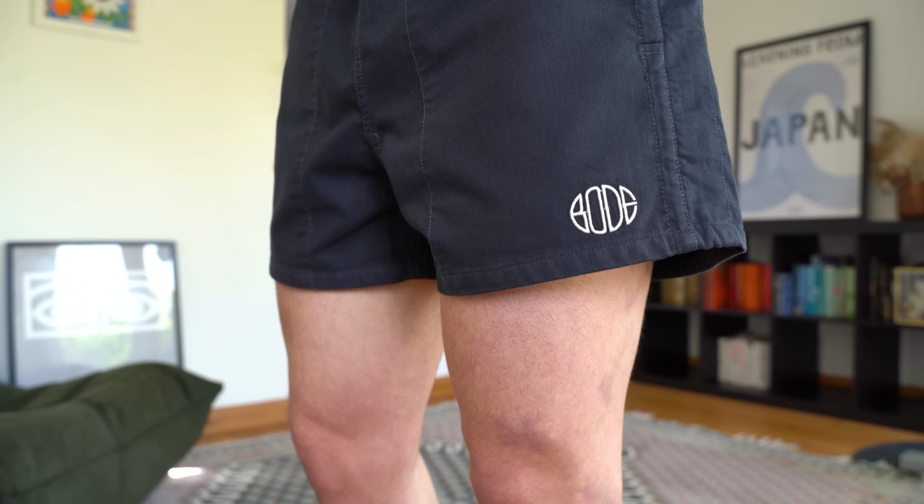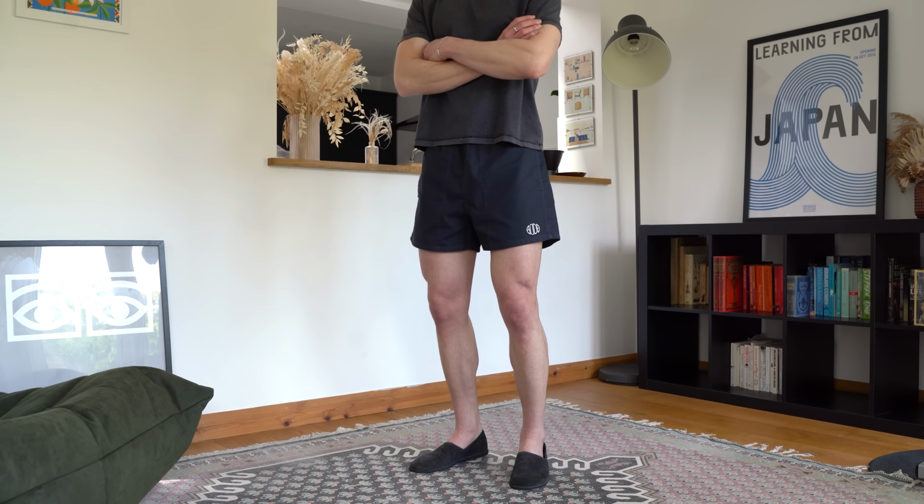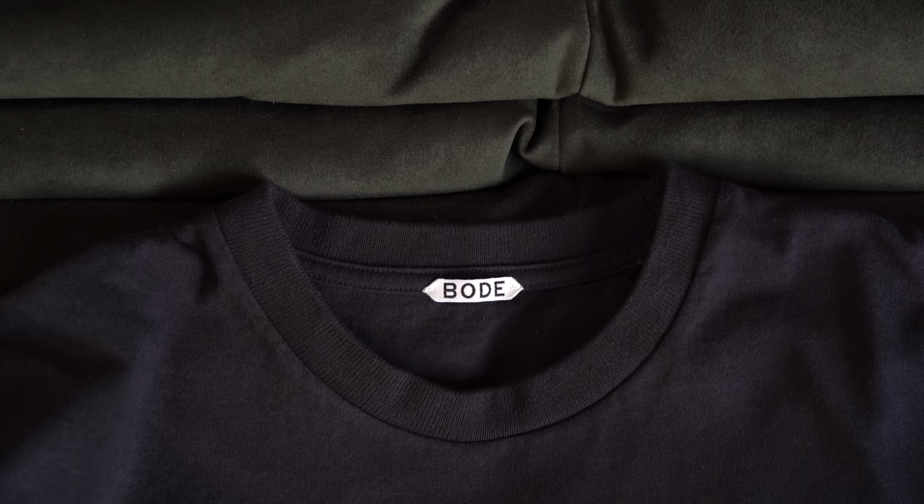I'm really into shorter length shorts, so the length is just right for me, and I hope I'll enjoy wearing them for years to come. And to go with my little Bodie shorts, I also picked up a Bodie t-shirt.